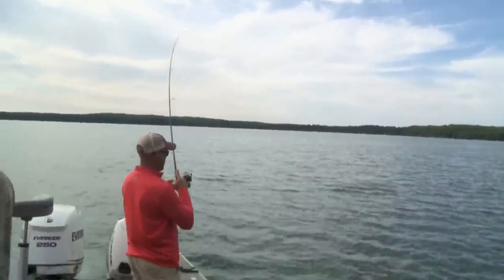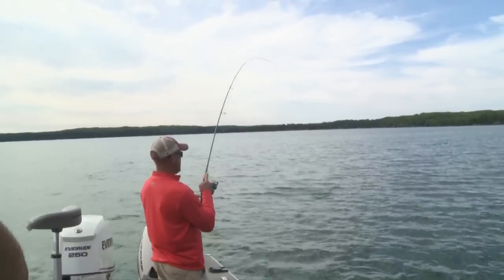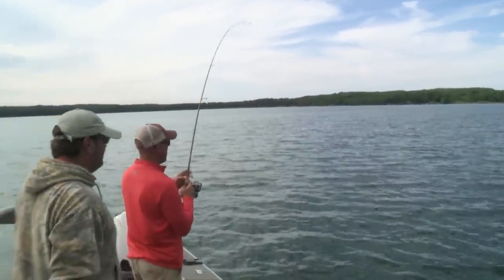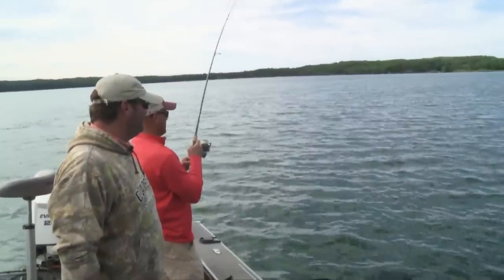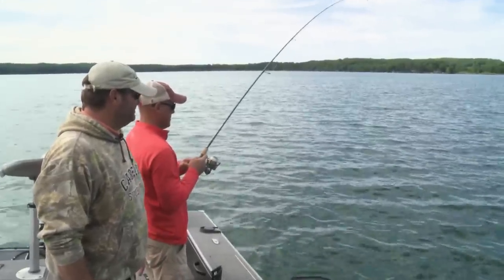What you got, Jeff? Feels like a good fish, Nate. Do I need to reel in here? Yeah, I think I might need a little help. They moved out on that outside edge of that weed bed. That looks like a pretty nice fish. Yeah, it's hard to tell. Now it's looking a little bit like a pike. Yeah. I'm gonna go to back reel here just in case.